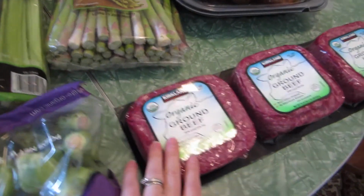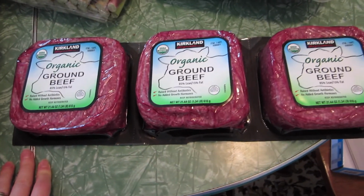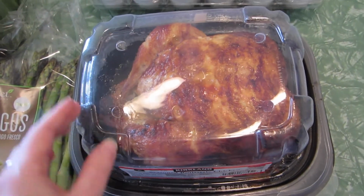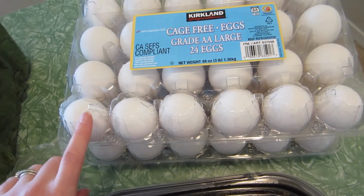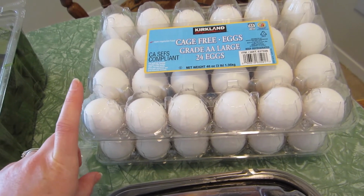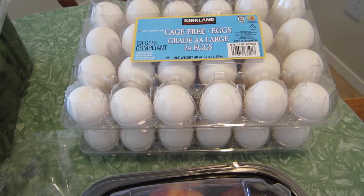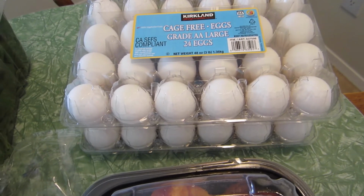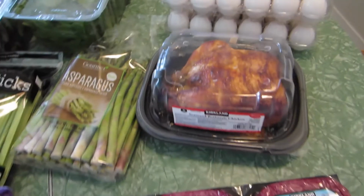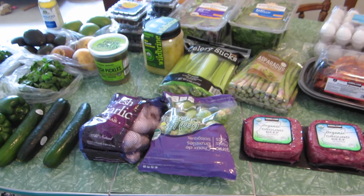I got ground beef. Some of this will be for this week and some will be put in the freezer for next week. A rotisserie chicken again. And then a lot of eggs. It's 4 dozen eggs. I'm going to be eating more eggs than usual. And we're not baking muffins anymore, but my girls will sometimes eat 2 eggs in the morning. Sometimes just 1. So that's an overview of all the food that I got.